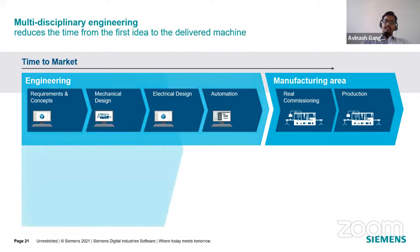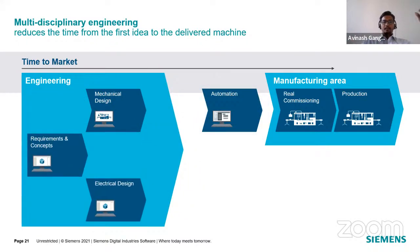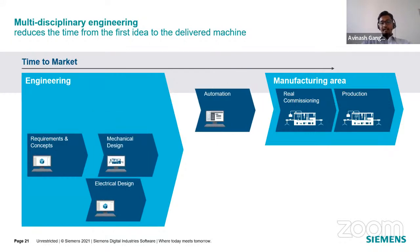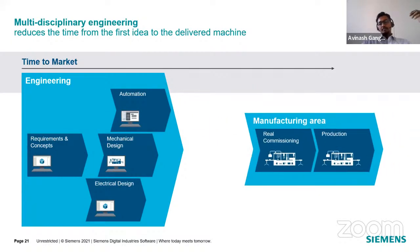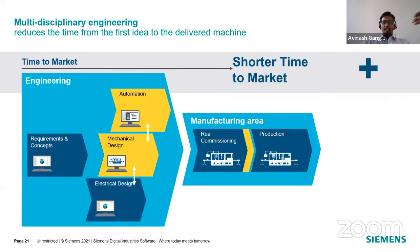So what we are saying is, let us take a different approach. Once you have the concepts there, you try to reuse the same concepts, but parallelly you get started with your mechanical, electrical and automation designs. Since you're working on them parallelly, automation gets started by leveraging your mechanical design quite early in the cycle. So we are looking at trying to reduce the overall time in which the asset is delivered to the customer and working and deployed. It's a good 30 to 50% reduction in the overall commissioning itself, right?